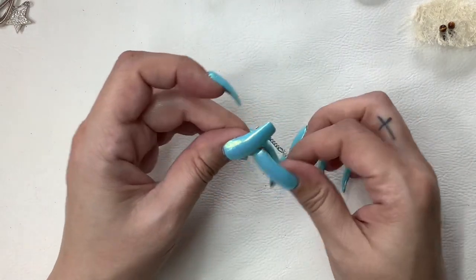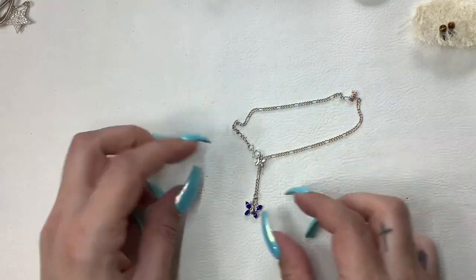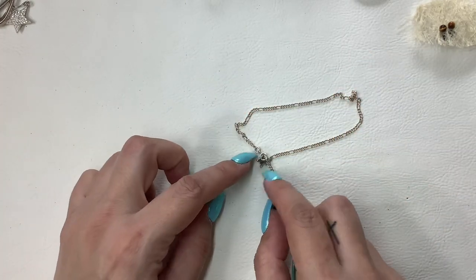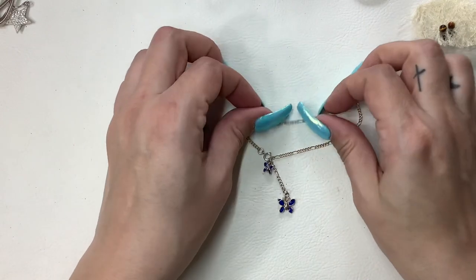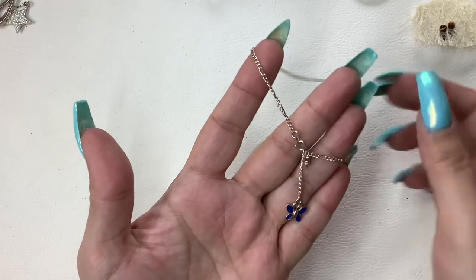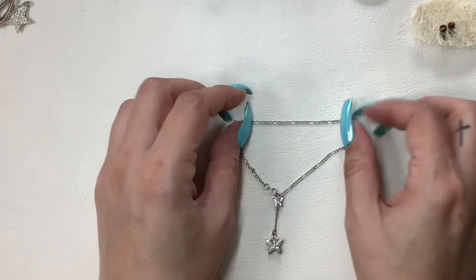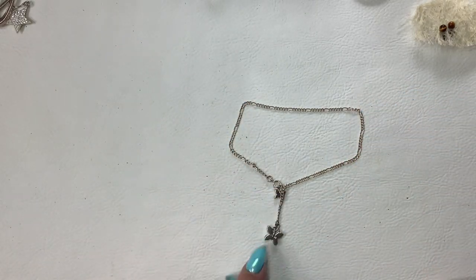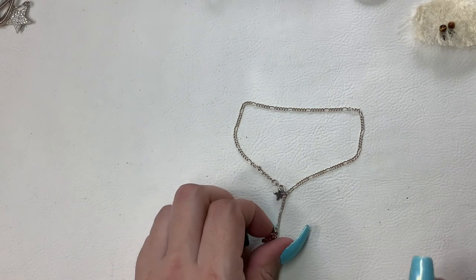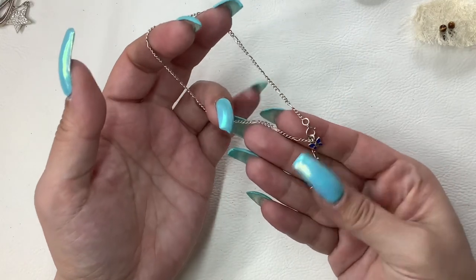Let's do this. We have an anklet, sterling silver, with the little butterfly and the blue enamel, and there's another little butterfly up here. Awesome, very cute. So you can adjust it to this length or probably that length, I'm pretty sure. I did try this on as a bracelet. It's very large, so I believe it to be an anklet. It is marked there, 925 NV. This will be 12, perfect for the warm weather coming.